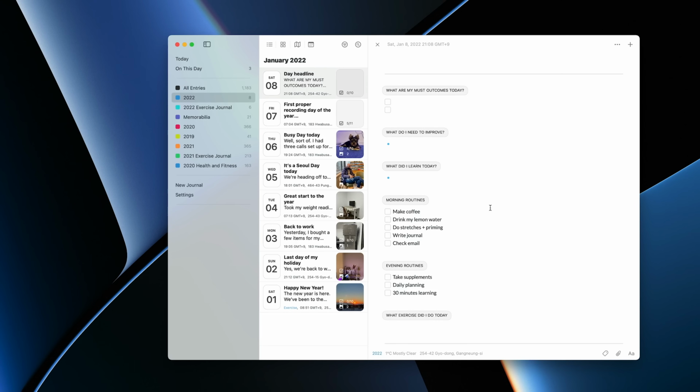Now, in total, including checking email, it takes me around about 30 to 40 minutes to do that. I like to start the day an hour before my first appointment, or say an hour before I need to start working. So I have a good hour to do this if I want, but usually it takes about 30 to 40 minutes.